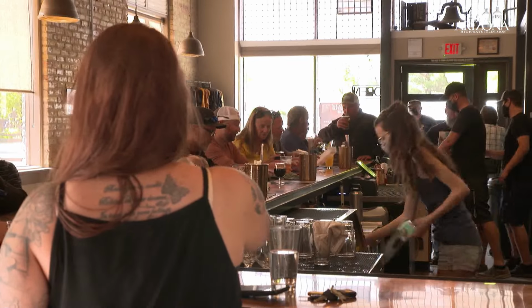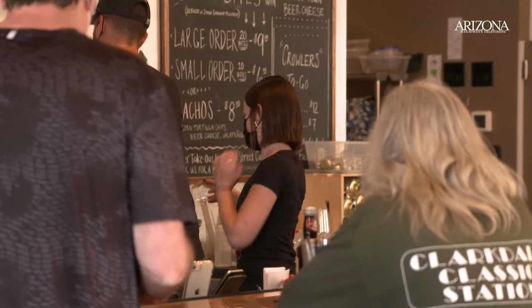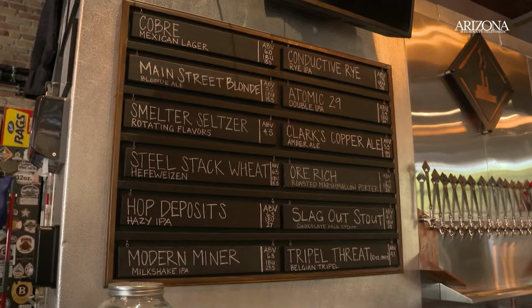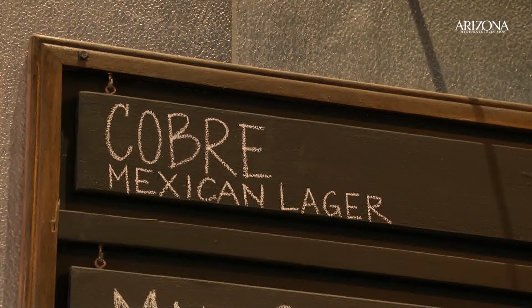Like those touches of history, the beers here at Smelter Town Brewery reflect the Clarkdale community. Clarkdale is famous for its smelting of copper ore mined in Jerome, and so what we try to do is relate the beer names to the history of the area. We really wanted to relate the name of the beer to the specific style. So for instance, our Mexican lager is named Cobre, and Cobre means copper in Spanish.